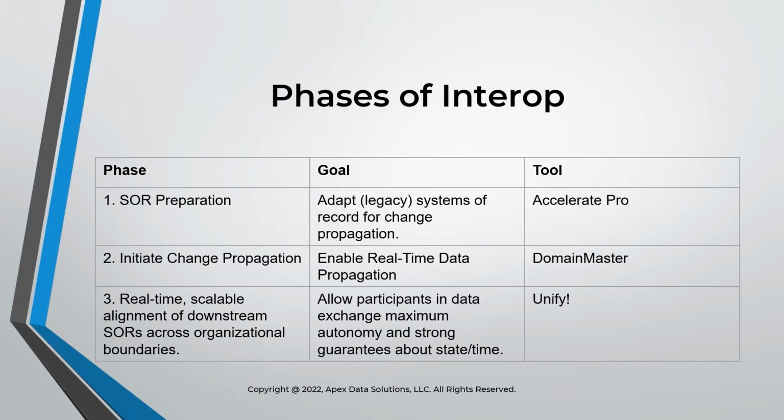So we want to bring a disciplined approach to this reactive data propagation. And so we have these three phases as we see it. Level one, or phase one: we're preparing the systems of record for a world of interoperability. That's really what Accelerate Pro is about. The goal is to adapt the legacy systems of record for change propagation. That means, in most cases, mapping them to some intermediate language of the domain, which we have to describe and agree to. And that can happen at the enterprise level, or at an organization level within a big enterprise. The point is, it's scoped to some effort.